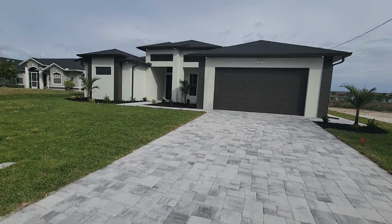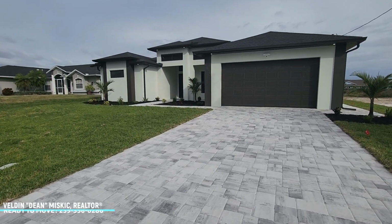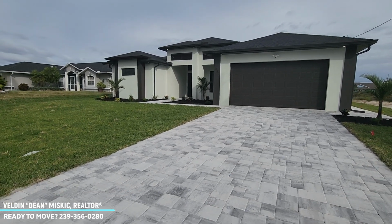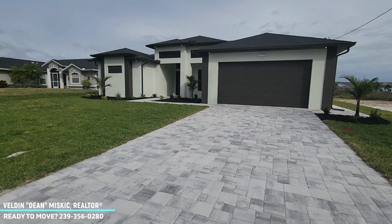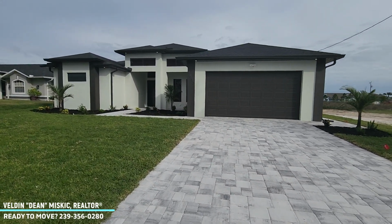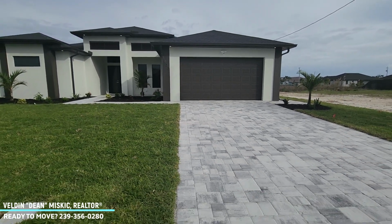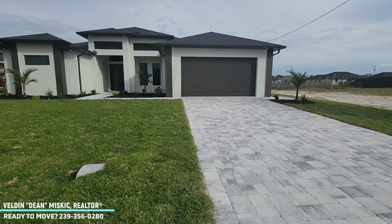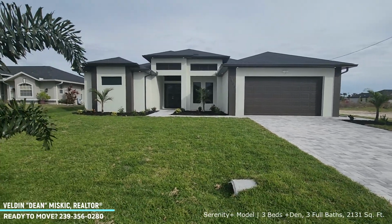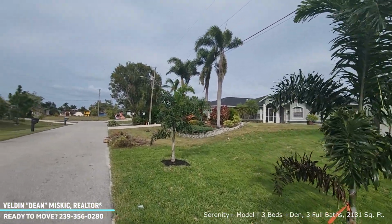I am here today at the new construction that was completed here in Southwest Cape Coral. This is at 1833 Southwest 18th Court. This is the Serenity Plus model. So it's a 3-bedroom with a den, 3 full bathrooms, 2-car garage, and it has 2,131 square feet of living space. Just give you a quick tour of the neighborhood.